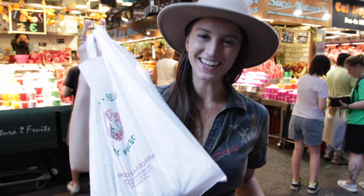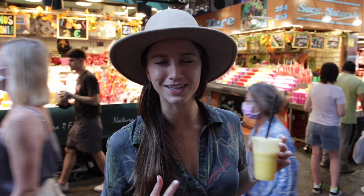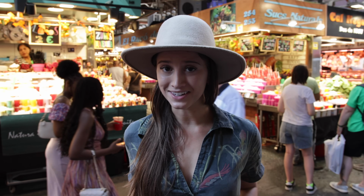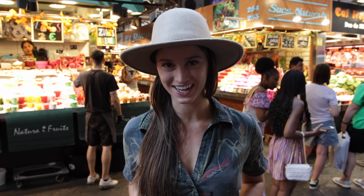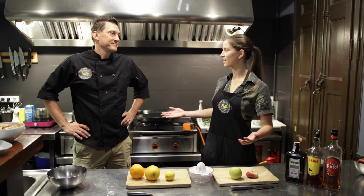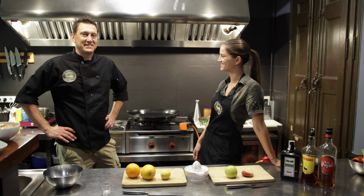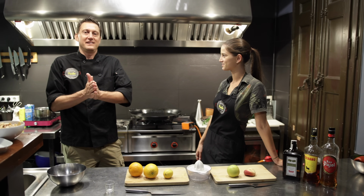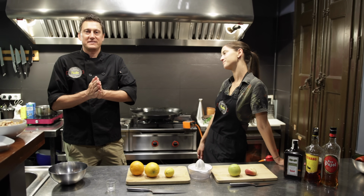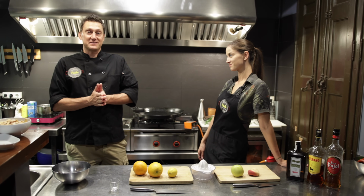We've collected everything that we need from La Boqueria. We got some nice juice because it's getting pretty hot out here. And now it's time to head back to Josh's kitchen to cook everything up. We have now arrived in the Paella Headquarters. This is where the magic happens. That's right. We are in my kitchen here in Barcelona, in the center of the city, where we make a lot of paellas and of course some tapas as well.